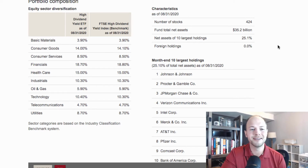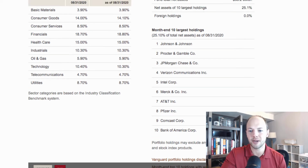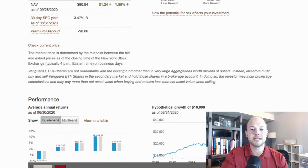That is the High Dividend Yield ETF, VYM, and the top 10 holdings in it are Johnson & Johnson, Procter & Gamble, JP Morgan, AT&T, Comcast, Bank of America, just some of the examples in the top 10 largest holdings in this ETF.